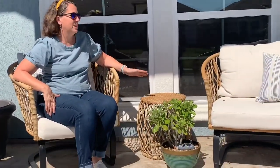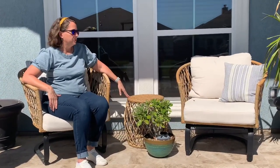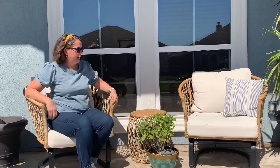I saw this on Pinterest, of course, and had to have the exact same thing that the lady in the Pinterest had. So this was a set that I bought on Walmart. It's a Better Homes and Gardens set, and I added the cute little toss pillows from At Home. I'm not sure if they still have this one, but that's added from there.